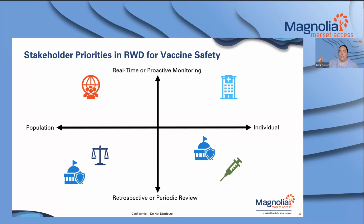Moving to the right, looking at the top right, this is individual level data and in real time. I've grouped here clinicians and health systems, or HCPs and health systems. So they're looking for alerts for individual risk. Are there any vaccine contraindications that they should know about as they're administering vaccines to their patients? Here they're using tools like EHR integrated alerts. So if they're in their Epic system and it pops up and says, hey, wait, this patient has a contraindication for this vaccine. They're also using clinical dashboards.